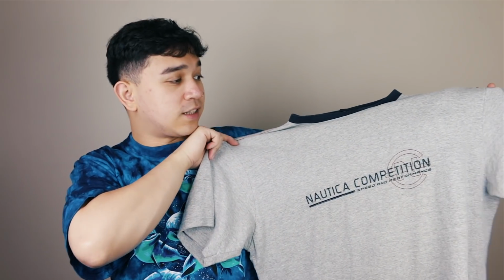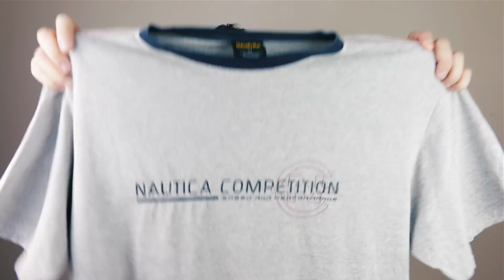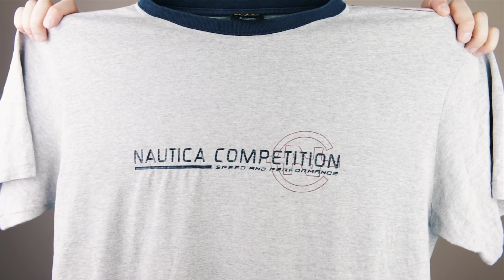This is the only Nautica t-shirt that I picked up. I did pick up a few other things that I'll show you a little bit later, but this I picked up. That was really cool. Nautica competition. It's a bit low-key for what it is, but I just had to have it. They sold me. Moving on to the next one.